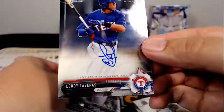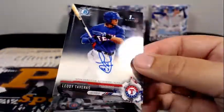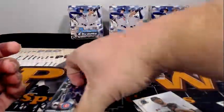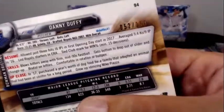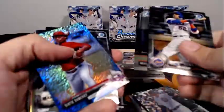Leody Tavares for the Rangers. Another auto of him. Base auto going out to Texas. And Scott P. Congratulations, Scott. Danny Duffy, that's a number to 150. Going out to KC. Sixto Sanchez for the Phillies, number to 150.